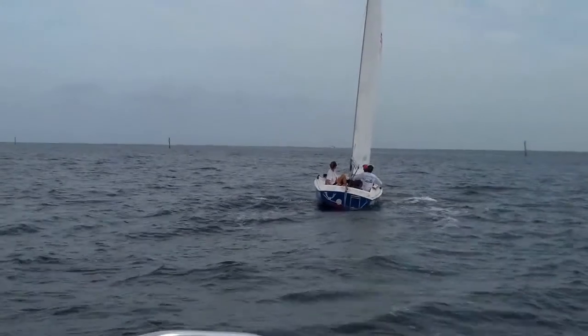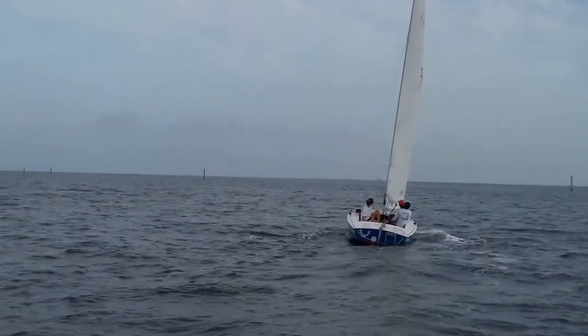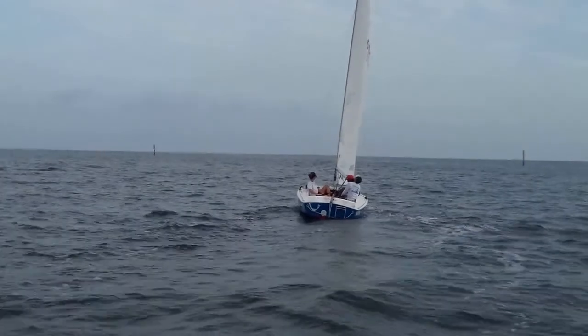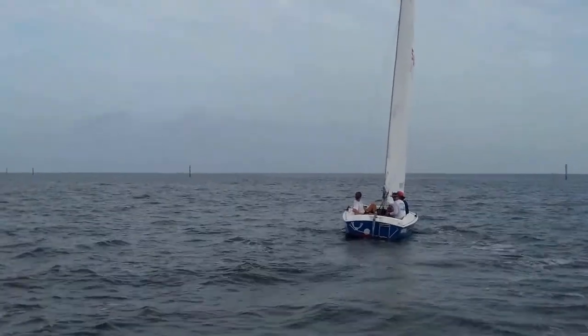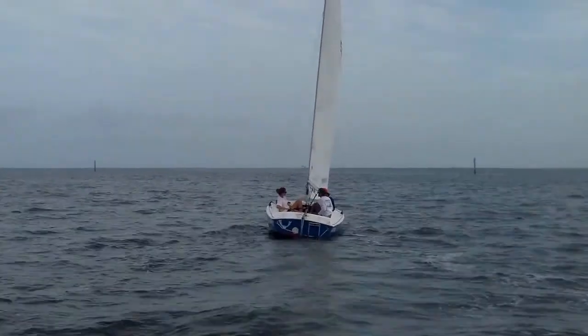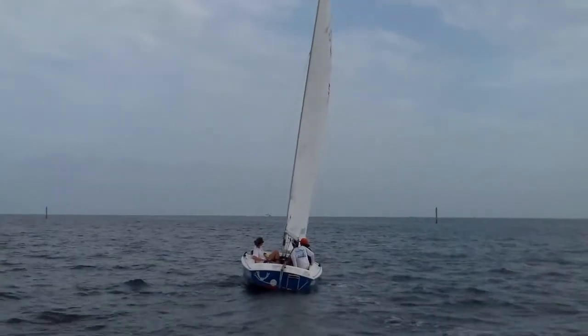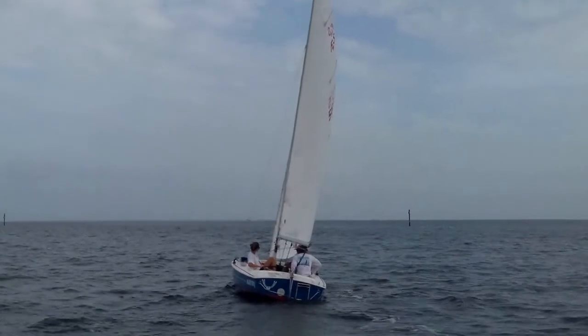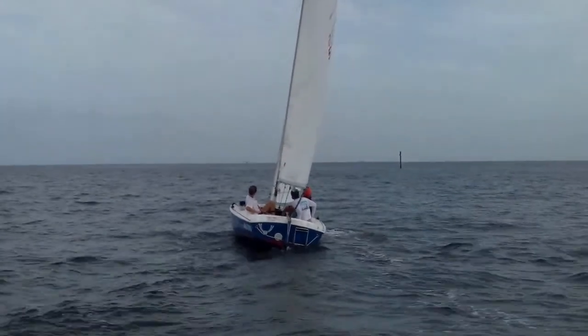Alright, so Mad Dog's got 2 crew members to leeward, helmsman to windward. They appear to be going faster than any other boat out here. Notice how the upper batten on the main is parallel to the boom. That's good. They don't look strapped.